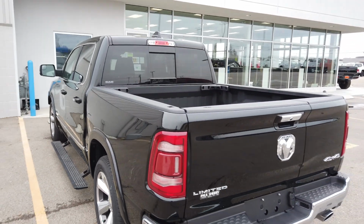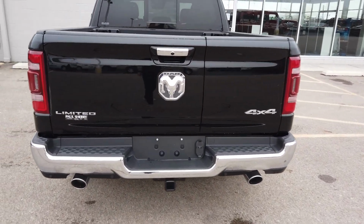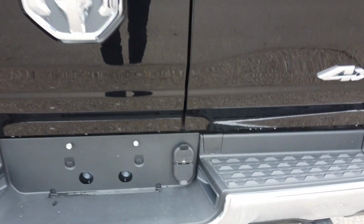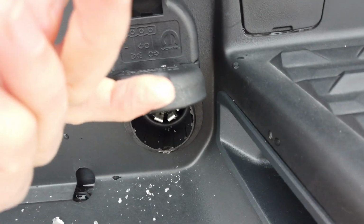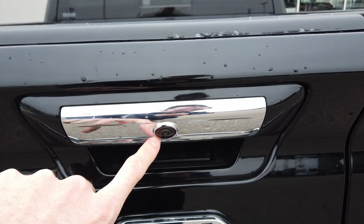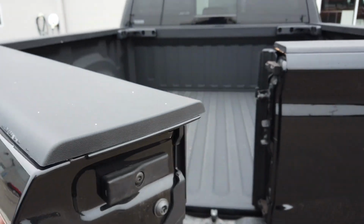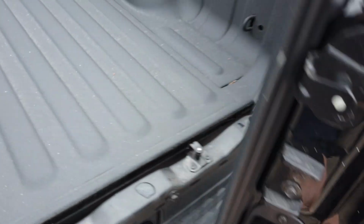Coming along to the rear, this has the multifunction tailgate, dual exhaust, class 4 style 2-inch receiver. Four-pin and 7-pin wiring from the factory. Now this tailgate here does take a little time to figure out, but once you do, it's fine. There's your backup monitor. So there's 2 buttons, if you push up or if you push down. If you push down, it's going to swing open, right? And that's the new thing. And then this one here is a handle right here, and it's going to swing open.